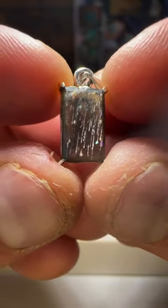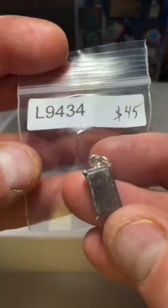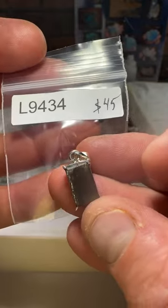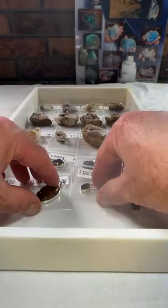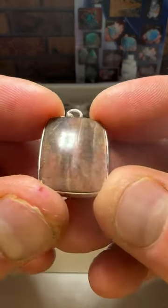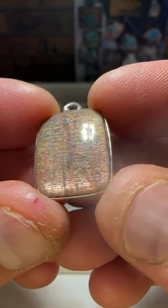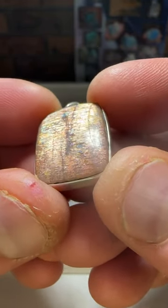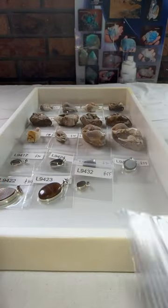Oh, it's like glitter, like glitter falling through the sky. 45 on that one. Eric, I can always show you one after the show. That's all the little ones. Then I got a couple more big ones here, but don't worry, I've got more. Hainwas, 94.34.